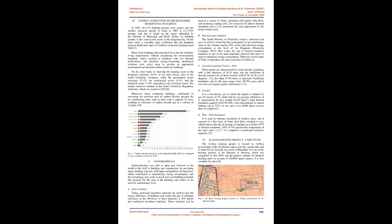6. On the other hand, a scientific study confirmed that the kingdom needs to build more than 2.32 million residential buildings until 2027. Most of the buildings that were built have met the residents' living requirements, without considering the environmental standards, which resulted in buildings with low thermal performance, and therefore energy-consuming mechanical solutions were relied upon to provide an appropriate environment and thermal comfort inside the buildings.